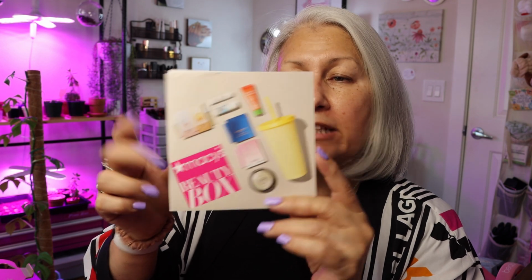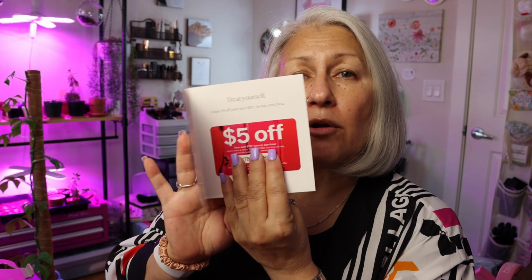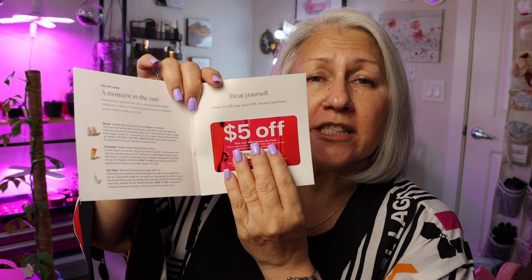On the bottom of it, you get this booklet each time, and they do have the information inside. Along with that, there is a $5 off coupon, and you can use this towards any purchase of $20 or more at Macy's Beauty. It doesn't have to be what's in the box, you just have to spend it at the beauty counter. So if you need a lipstick or a blush or whatever, $5 off is $5 off. So essentially, I'm paying $11 for the box. I've not seen a $10 off one recently, but sometimes it is $10 off as well. So that's that.